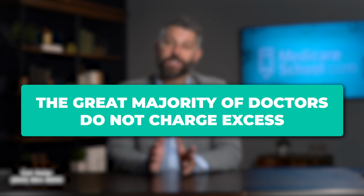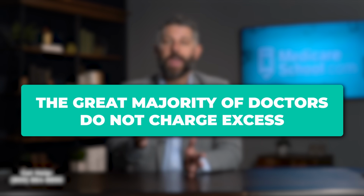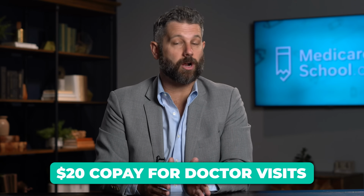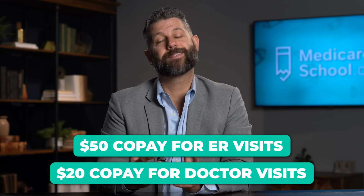The good news is, the great majority of doctors do not charge excess. As of 2024, estimates are as low as 2 to 5% of doctors who are adding the additional 15% to the bill. In addition to excess charges, Plan N also requires that you pay a $20 copay for doctor visits and a $50 copay for ER visits.